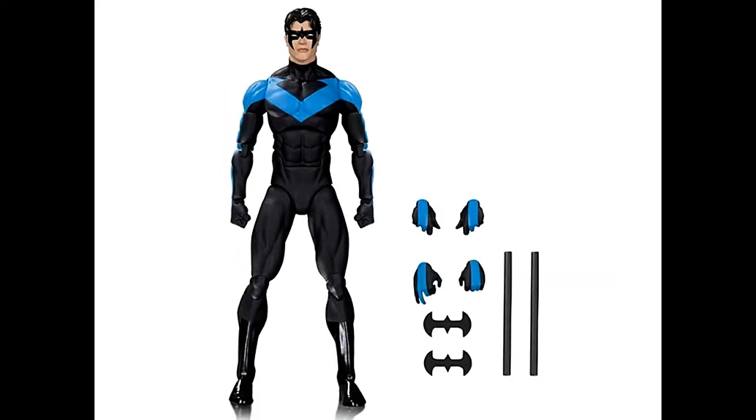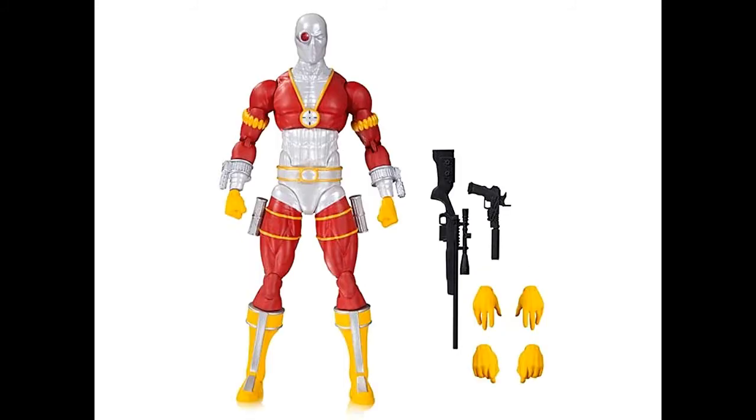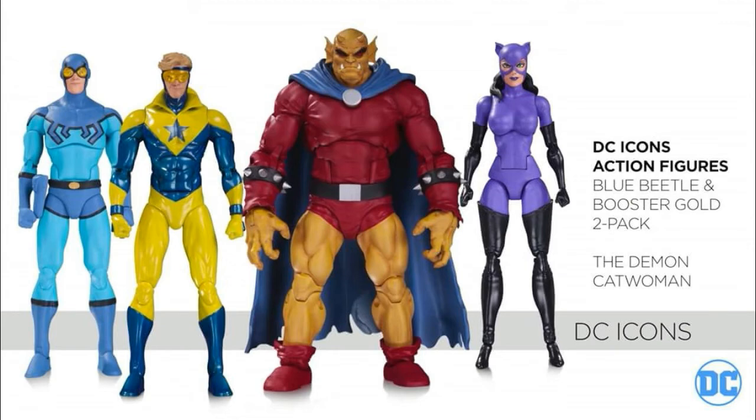Nightwing. Oh, this guy looks amazing. It's going to be nice to add somebody new to the Bat family, and who better than Nightwing? Deadshot's looking pretty neat too. I like the sniper rifle and the gun with the silencer. Really neat, really Deadshot-ish.